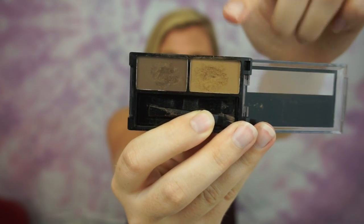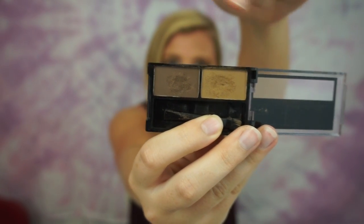You can see that there's two colors. One is obviously significantly darker than the other, so I just stick to the light brown one because I do have blonde hair, so I don't want my eyebrows to be super dark. I just use the light color and it works amazing. I don't really like the brush that comes with this, but I just use one of my other regular eyebrow brushes from Anastasia and it works great.